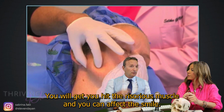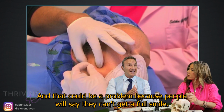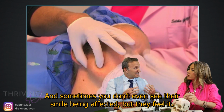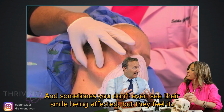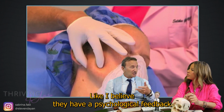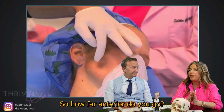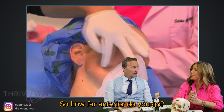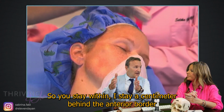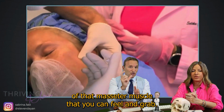You will hit the risorius muscle and you can affect the smile, and that could be a problem because people will say they can't get a full smile, and sometimes you don't even see their smile being affected, but they feel it. I believe they have psychological feedback where they're not as happy because they can't get a full smile because you get too far anterior. So how far anterior do you go? I stay a centimeter behind the anterior border of that masseter muscle that you can feel and grab.